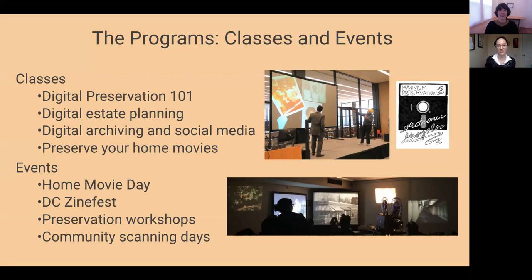But other things that we do: community scanning days, preservation workshops. I have here the Maximum Preservation Zine. We have 3 preservation zines that we made that you can easily print out, and they have really basic preservation information. One is on your physical stuff, one is on digital files, and one is on home movie preservation. So it's something that you can print out and give to people at events, to help them remember you and think about a memory lab, and to jot down notes and continue thinking about their personal archives.